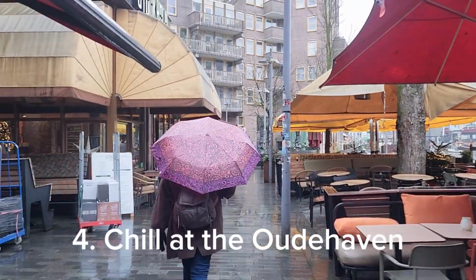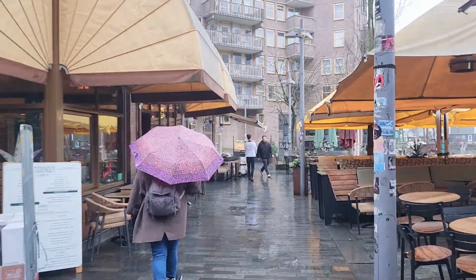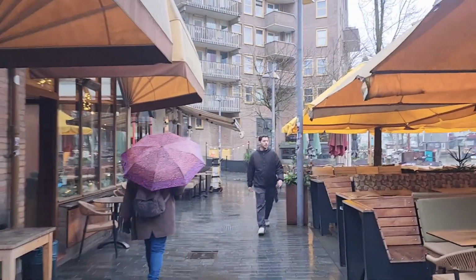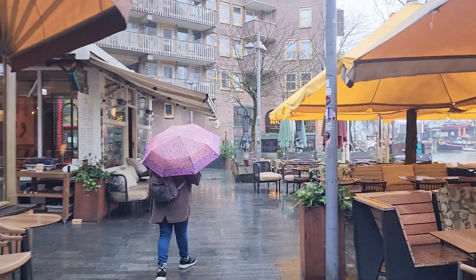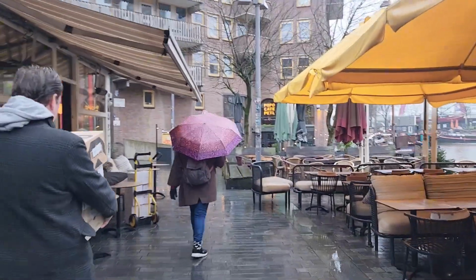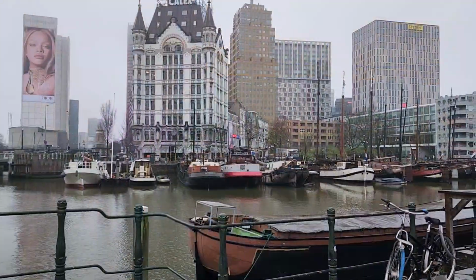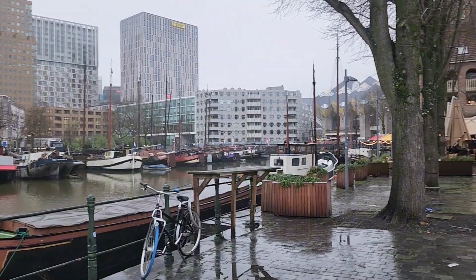The Oude Haven or the Old Harbor now is a spot for recreation, and you'll have some nice cafes and restaurants here. It's a pity that it's raining, so the vibrancy of the place is not as you would expect on a sunny day, but it's still a very charming spot. Yeah, it's a beautiful little old harbor.